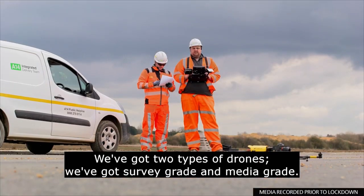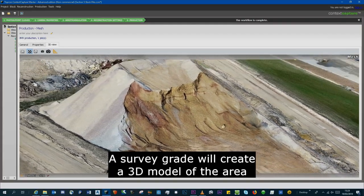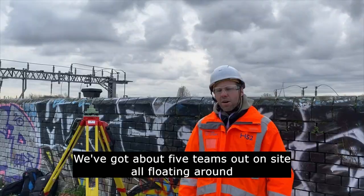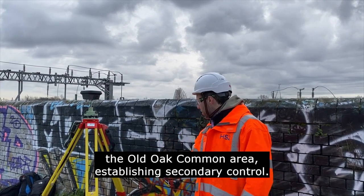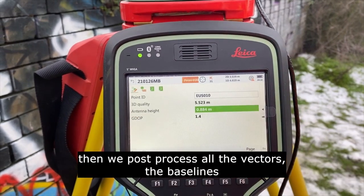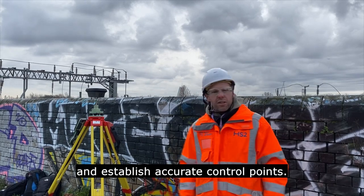We've got two types of drones. We've got survey grade and media grade. Survey grade will create a 3D model of the area and can calculate volumes from that. We've got about five teams out on site, all floating around the old Oak Common area, establishing secondary control. Once all this data is gathered, then we post-process all the vectors, the baselines, and establish accurate control points.